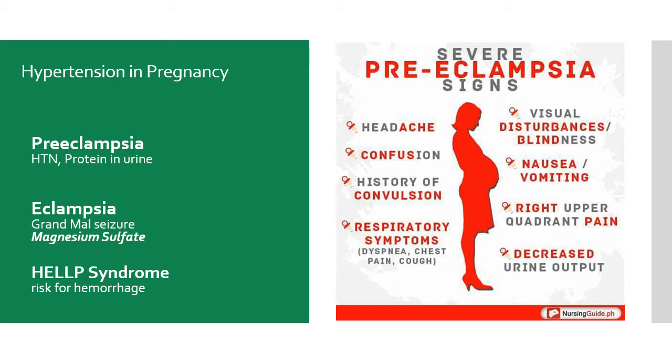HELLP syndrome is hemolysis, where the red blood cells start to break down, elevated liver enzymes, and low platelets. HELLP is typically a complication of severe preeclampsia, but these patients are really high risk for hemorrhage, because platelets are thrombocytes. Those are the cells that allow our blood to clot.